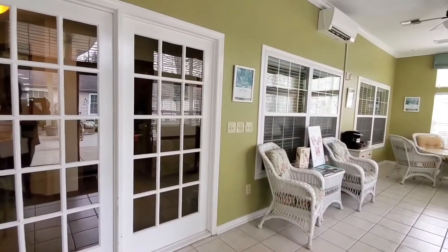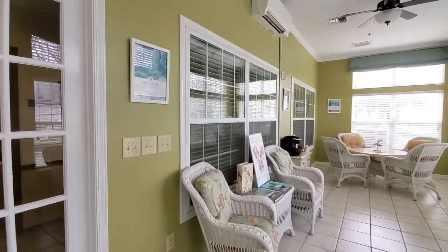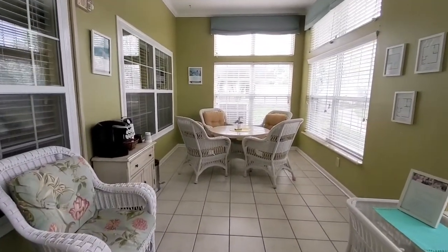Next is our sunroom, where we have the luxury of enjoying the beauty of the outdoors. We also have social events with family, or just simply a place to relax and spend a day in progress.